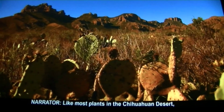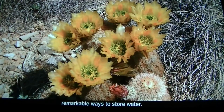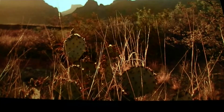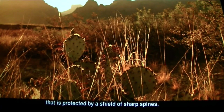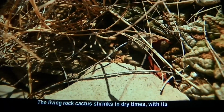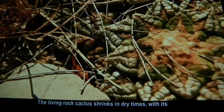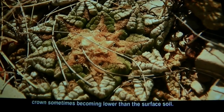Like most plants in the Chihuahuan Desert, Big Bend's cactus have developed remarkable ways to store water. The prickly pear keeps water in a fleshy stem that is protected by a shield of sharp spines. The living rock cactus shrinks in dry times, with its crown sometimes becoming lower than the surface soil.